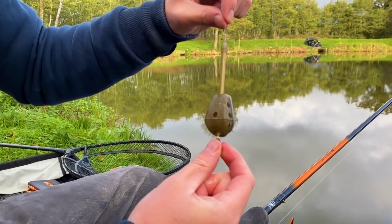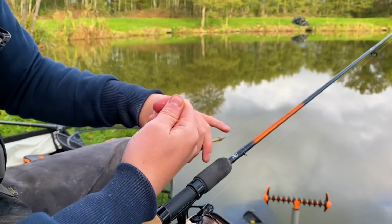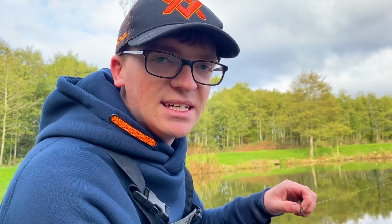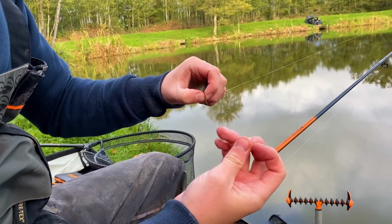So, yeah, lovely elastic. And then I've got a size 16 hook. I like it. Little magpies. And how long a hook length would you generally use on maggot feeder? I like to start with a 6-inch hook length, just because it's a little bit further away from the feeder. And if it does get a little bit better, whack a 4-incher on.